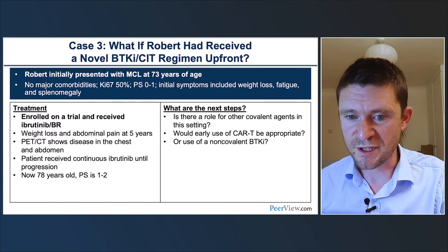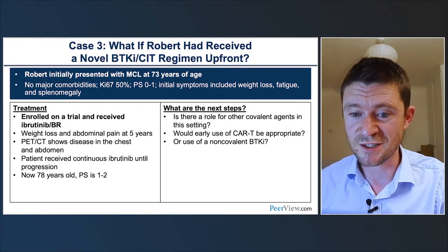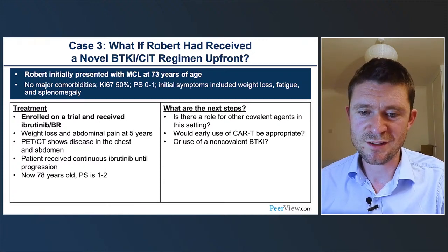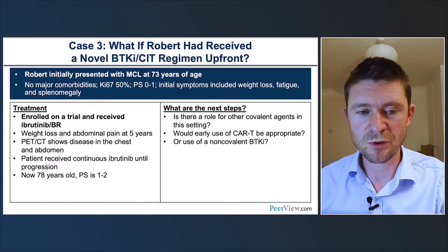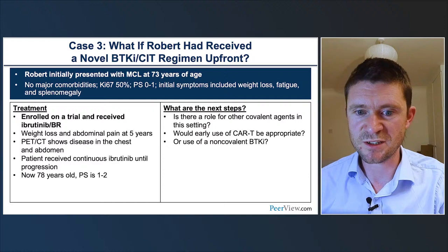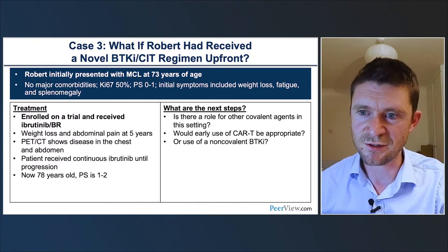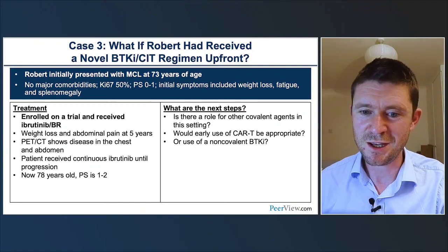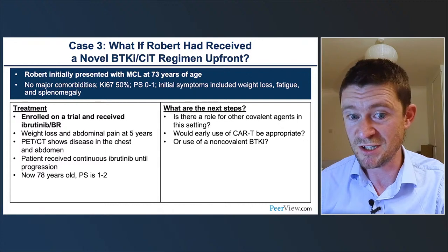Would I use a non-covalent BTK inhibitor here? Well, I think that's a very interesting question. Obviously, patients from the BRUIN study had a median of three prior lines of therapy. Patients who came in at first relapse were pretty uncommon. But in theory, this patient has been exposed to the standard three treatment modalities we have at our disposal, other than CAR T cell therapy: CD20 antibody, covalent BTK inhibitor, and chemotherapy. So in many respects, I would consider the use of pirtobrutinib to be potentially very appropriate here.